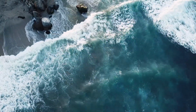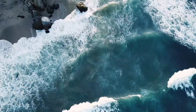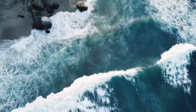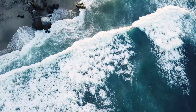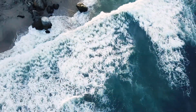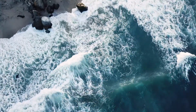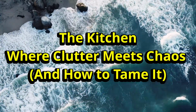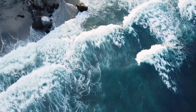But before we dive in, I want you to think about something. How many times have you reached for that top shelf coffee mug and felt a wobble? Or maybe you've spilled something and thought, I'll clean it up later, only to forget and step right in it? Yeah, we've all been there. So let's fix that, starting with upgrade number 4, the kitchen, where clutter meets chaos and how to tame it.